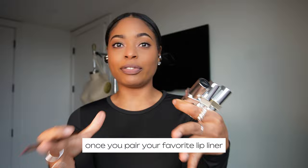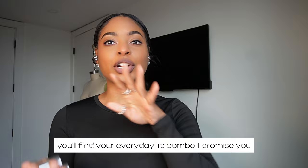Once you pair your favorite lip liner with one of these colors in one of these lipsticks, you'll be good to go. You'll find your everyday lip combo. I promise you.